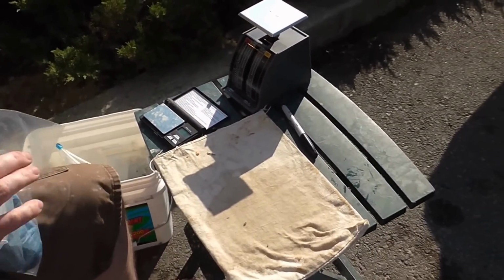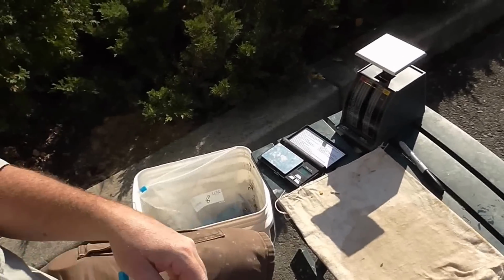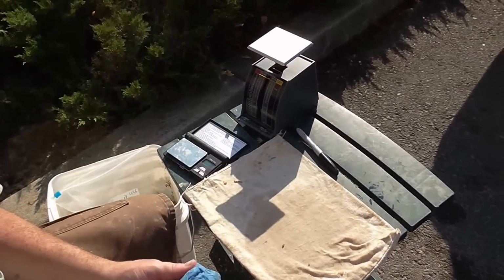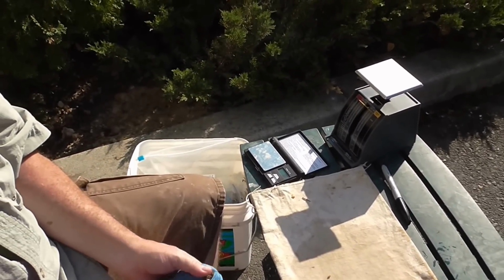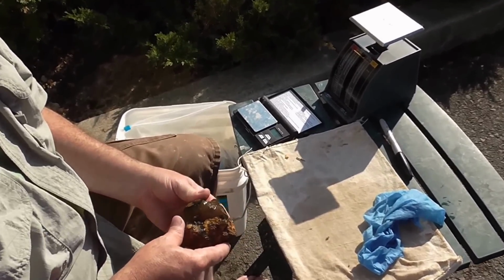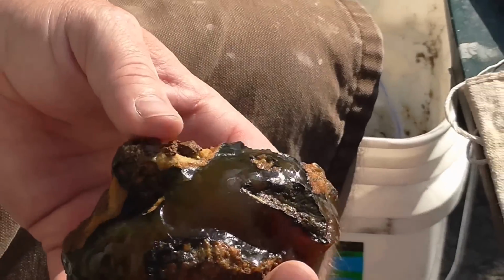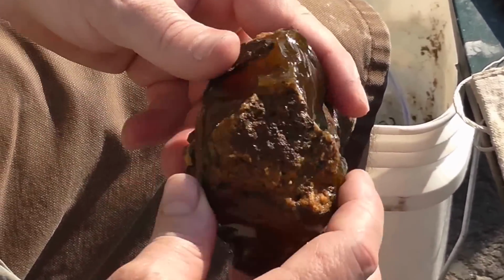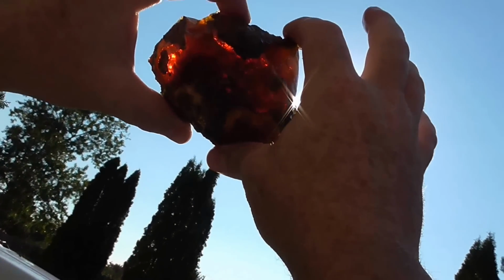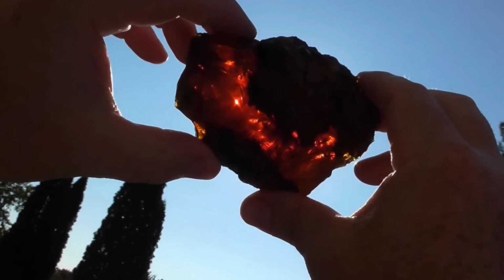All right, we're halfway through. Opal number 9. Oh yeah. This is going to be another one that's got a lot of facet grade pieces in it. Nice bright oranges. This is that classic fire opal color. A lot of facet grade in there.